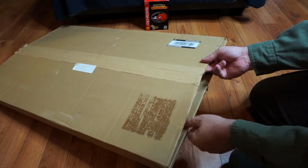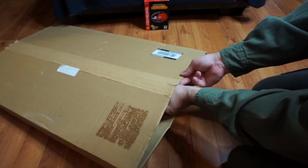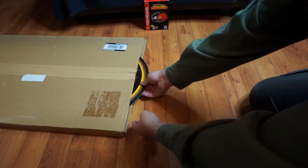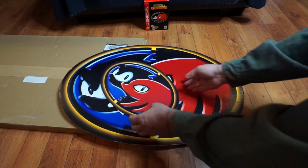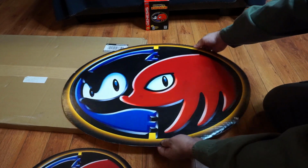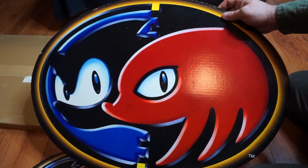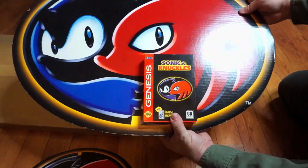So I know one of the first things is going to be this. Oh, two of them. Two for one. You got a small one, and then a quite large one. And for comparison, here is the size of the game box.